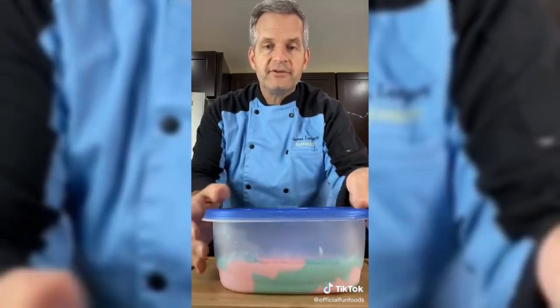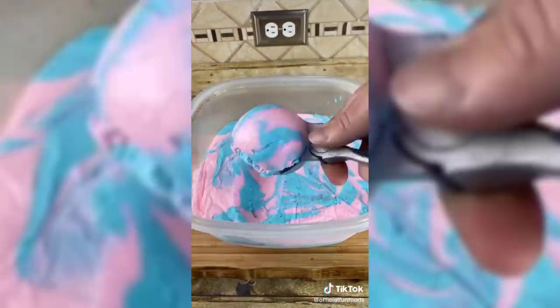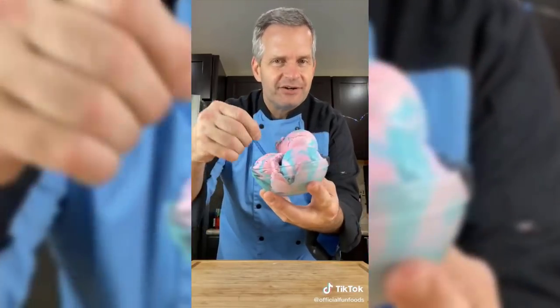When your ice cream's frozen, pull it out of the freezer. Scoop it out. Now for the taste test, with what else? Our tiny spoon, of course.